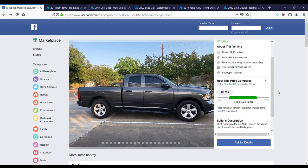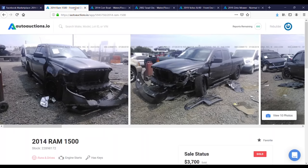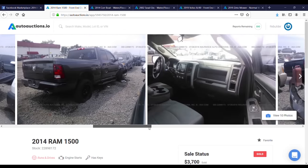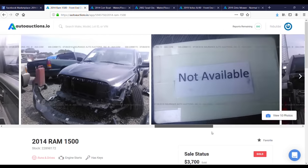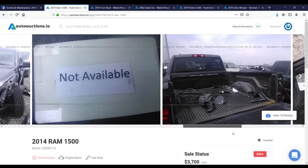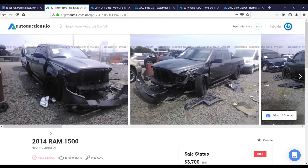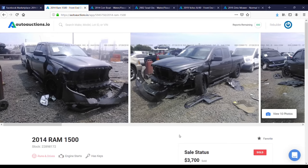And so what I did is I used this company called AutoAuctions.io. I took this VIN number and I put it into the site. Look at this. How is this a light damage? That is not a light damage. That is insane. So whenever you're purchasing a used vehicle, doesn't matter if it's clean or salvaged or rebuilt, use this website, save yourself some time, money, and headache, because this could have been definitely costly for me.